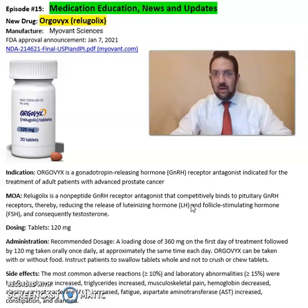It comes in tablet format, 120 milligrams each. The recommended dosage is a loading dose of 360 milligrams on the first day of treatment, followed by 120 milligrams taken orally once daily at approximately the same time each day. Orgovyx can be taken with or without food. Instruct patients to swallow tablets whole and not to crush or chew the tablets.